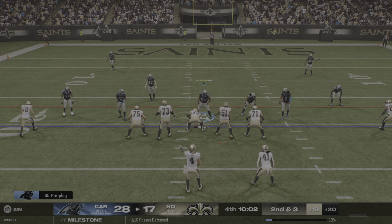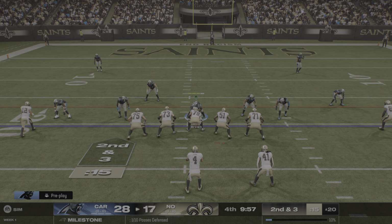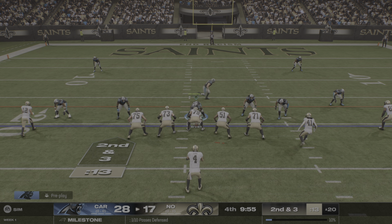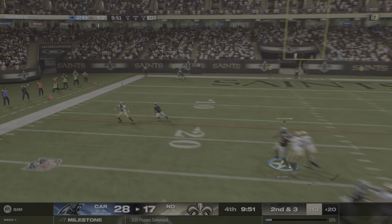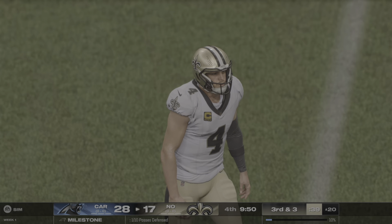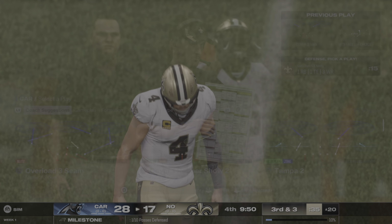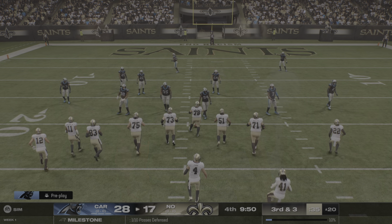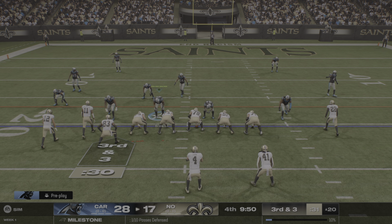2nd and 3 now. Running back sent in motion. Throwing again, it's Carr. Nowhere to go with it, so he just throws it away. That is normally a gimme for this offense, these short throws. But the defense, well, they had just enough influence on that play to force the incompletion.